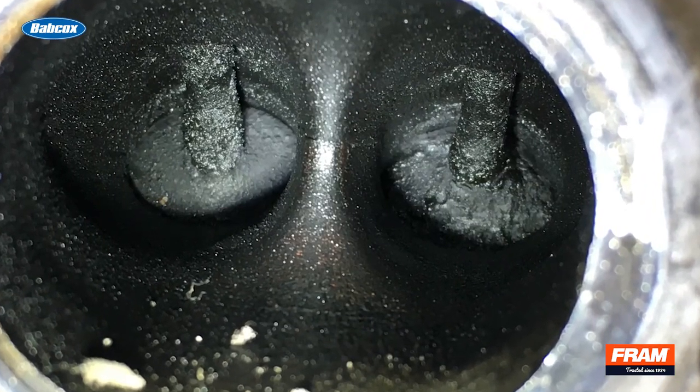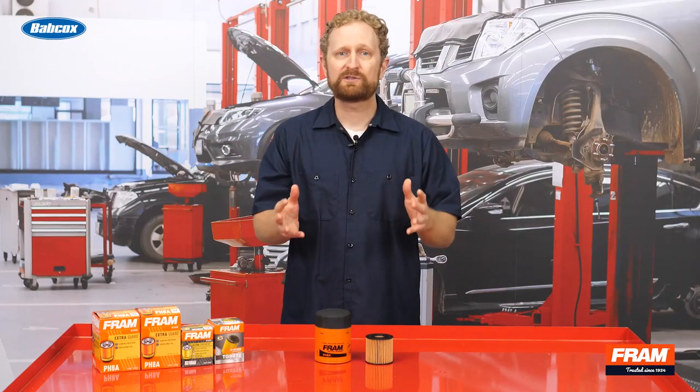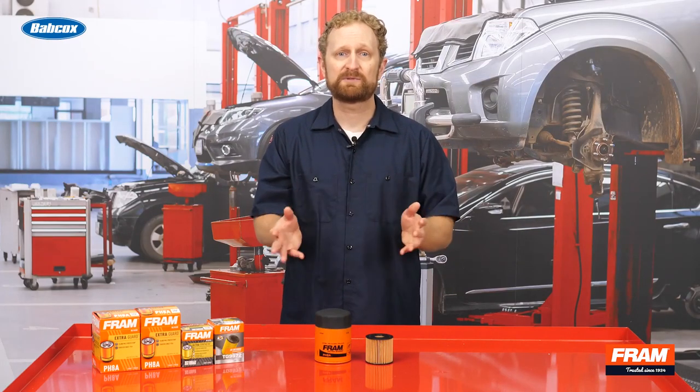These soot particles can find their way into the engine oil. While one soot particle won't cause wear, clumps of soot particles will cause abrasive wear. Additives in oil can keep the soot particles in suspension so they can't clump together. Soot can also cause oil to sludge.